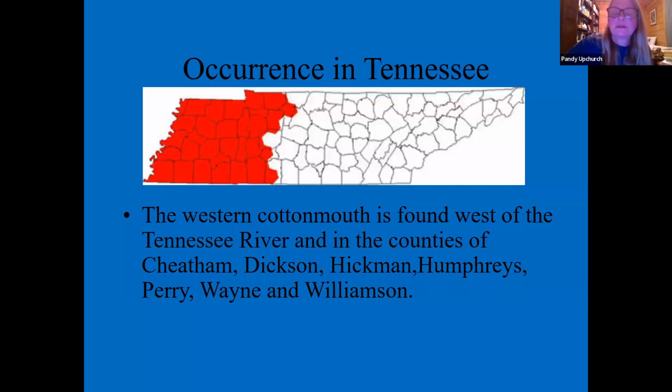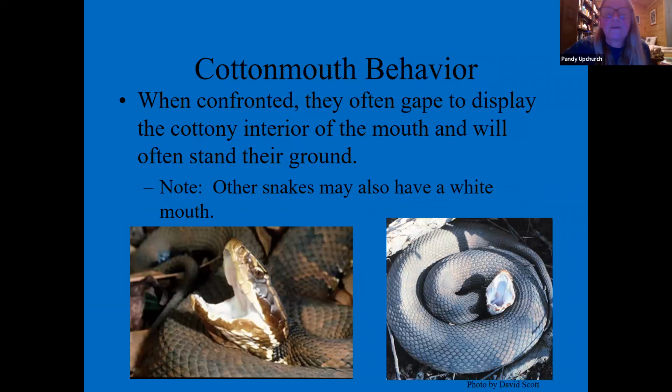And then this is their gaping behavior. If you're walking the swamps in Reelfoot, you're going to be passing by cottonmouths that are gaping at you, that are doing nothing but saying, back off. So that is a characteristic of the behavior of the cottonmouth.